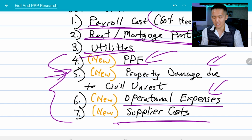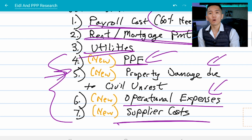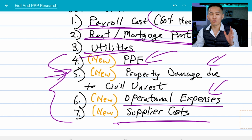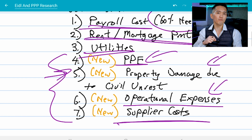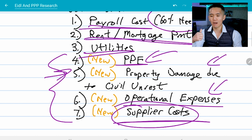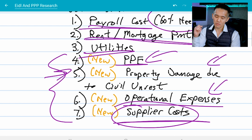And fourth thing is supplier costs. So if your business relies on certain raw materials, maybe you own a t-shirt making company. So if you bought t-shirts to obviously rebrand or do what you do best with t-shirts, and you plan on selling them, then that is part of cost of goods sold. So therefore, supplier cost fits in raw material. If you buy wood, steel, metal, any materials that are required for your business to run on, that is also supplier cost.